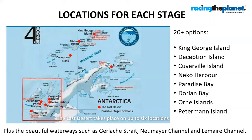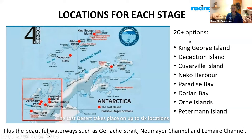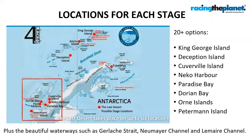So the closest place to where we start out of Ushuaia is King George Island, which is right in the map on top there. And that is one of the best locations for us to start the event. It has multiple flat areas as well as some hilly terrain, and we can lay down a very long course. Every other location, including King George, I should say, is as Mary was saying, going to be determined. You know, plan.